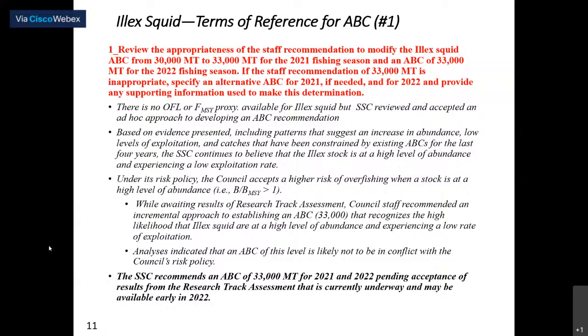There is no OFL or FMSY proxy, but the SSC reviewed the work that was presented to it and summarized in working papers, and accepted this ad hoc approach for recommending it. Based on the evidence presented, the patterns suggest an increase in abundance and low levels of exploitation, and noted, of course, that the catches have been constrained by ABCs for the last 4 years. So with that information and analysis, the SSC concluded that the Illex stock is at a high level of abundance and experiencing low exploitation.